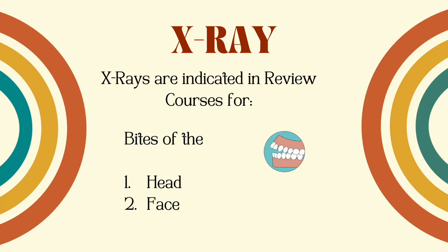In the review courses, X-rays are indicated for bites of the head and face, but just to be a little bit more thorough, indications for X-rays in bite injuries are, first, when there's a suspected foreign body, so you can use X-rays to detect retained teeth, fragments, or other foreign bodies in the wound. Another reason would be a deep puncture wound, particularly with cat and human bites, if there's a concern that the bite may have penetrated to the bone or the joint.